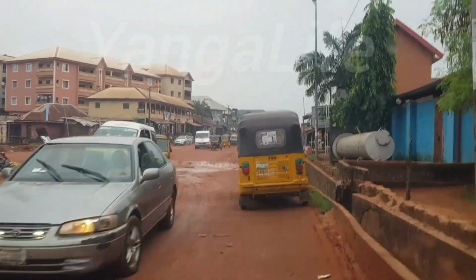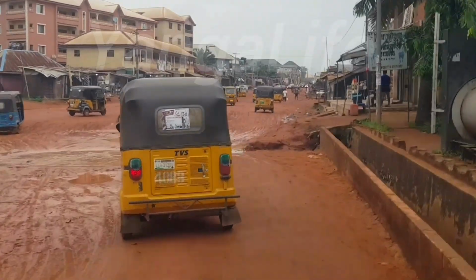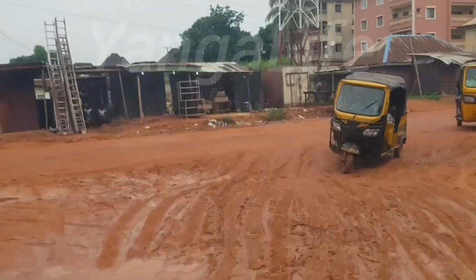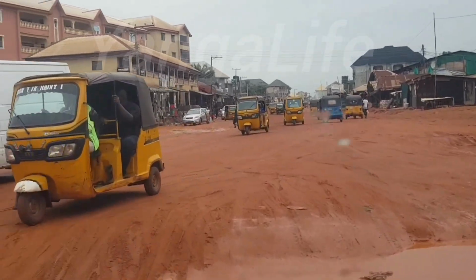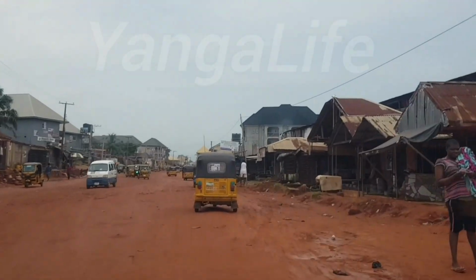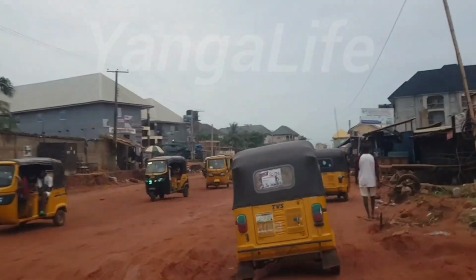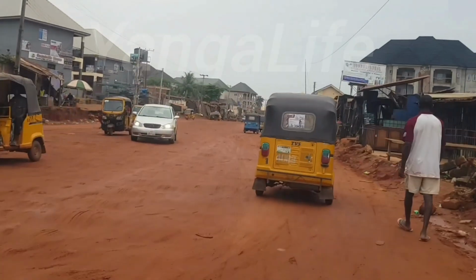You can see the drainages are open. In a heavy downpour, people are at risk, vehicles are at risk. You may not know when the vehicle is close to the gutter or whatever, even when there is road cape. So this is Y Junction. We are back at the Y Junction, and we are going to complete our movement down to Unizik Temporary Site using Y Junction to have a complete view of this road.